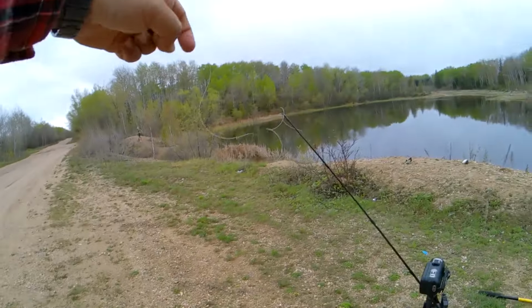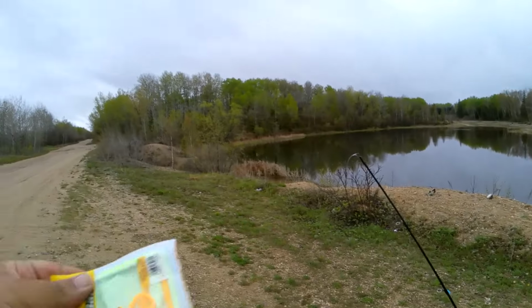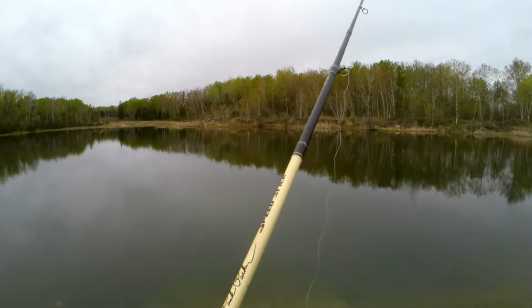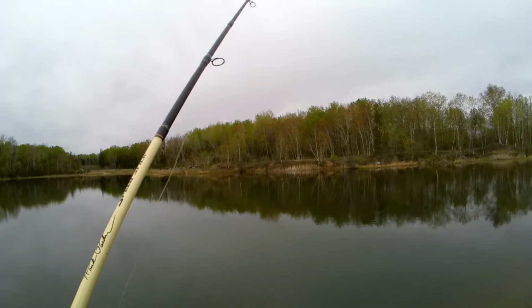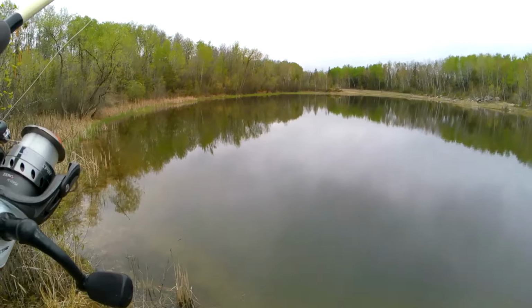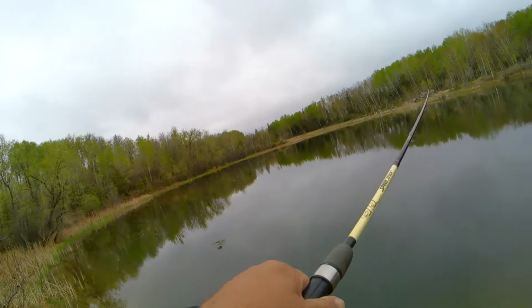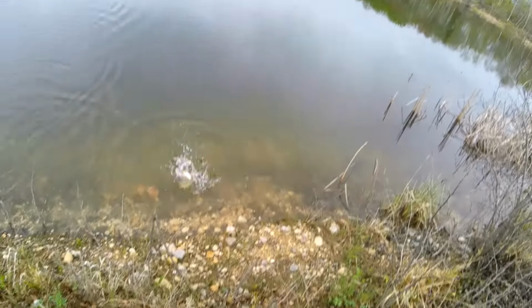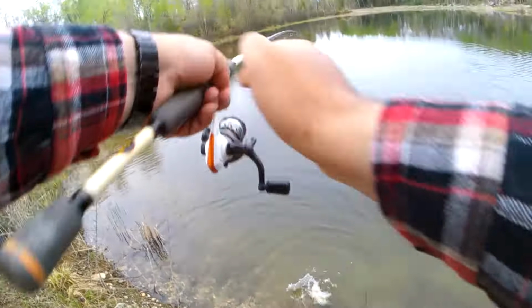For that reason, I'm going to put on a little drop shot rig. That's just a little hook suspended above a tiny little weight. And on that hook, I'm just going to put some power worms, throw that out there, see if we can get any of them to go for the power worms. There we go. There we go. We got a little trout on the power worm.